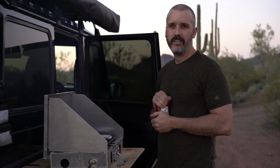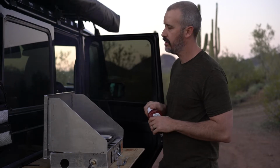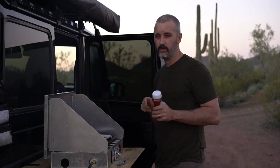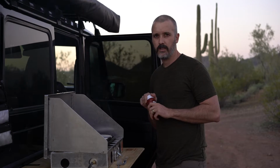Sonoran Desert in Arizona, and I just pulled up, made a quick dinner, and I'm gonna get to bed pretty soon. But I'm out here to photograph some Saguaro cactus, and that's gonna be my focus for the next couple days.